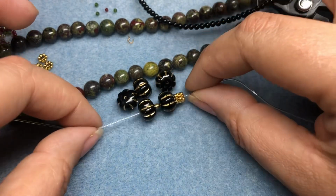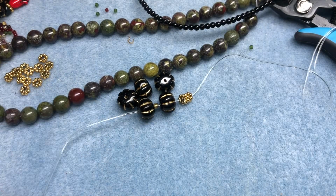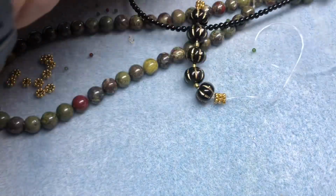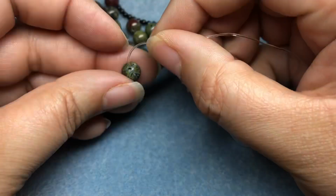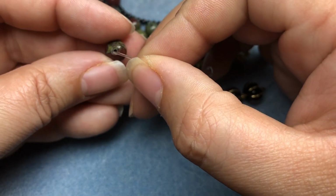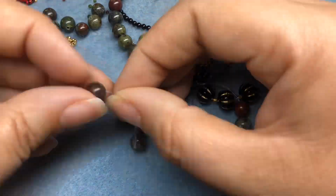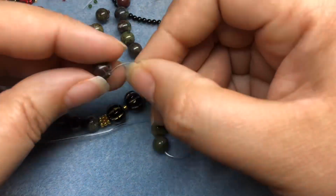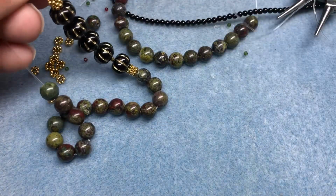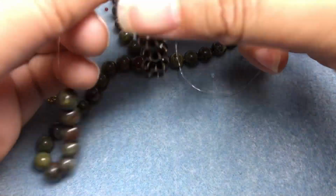Yeah, I like that. So I'm going to put 5 of these on, and then I am going to string on some of the stone beads. Okay, and then I will add on some of the stone beads. All right, and then just start putting these on. Okay, so I have enough beads on my string, and I'm just going to stretch this.